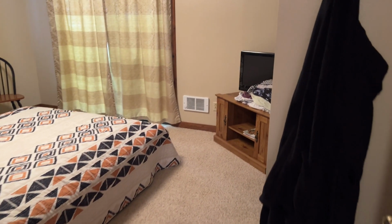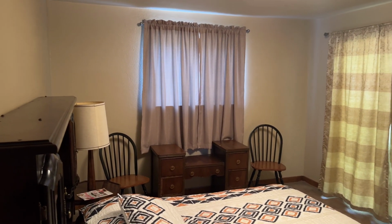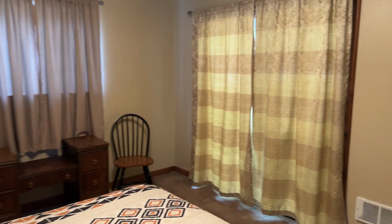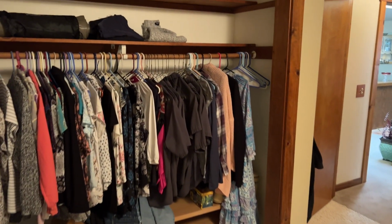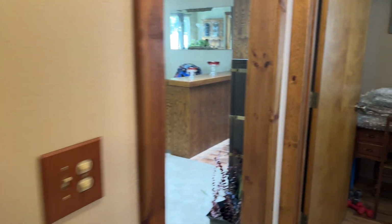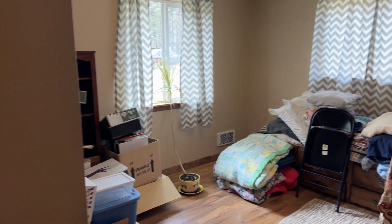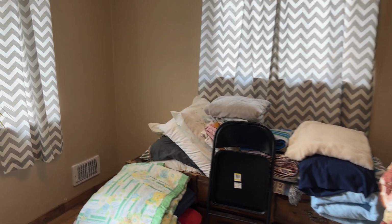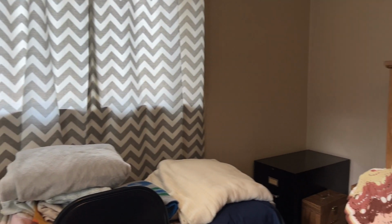The larger of the 2 bedrooms really is the primary, even though there's not a true primary because it's not connected to a bathroom. Has the slider out onto the back patio. It's a good sized room. Second guest bedroom, currently being utilized as an office and for storage. Also, a good sized room.